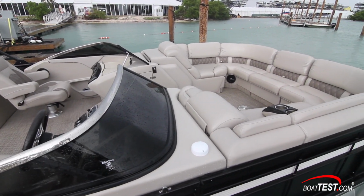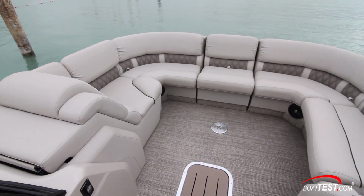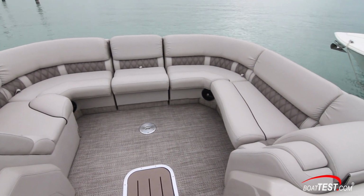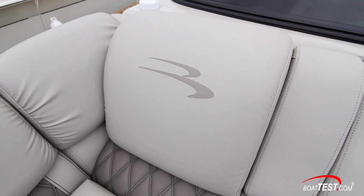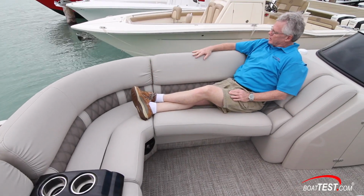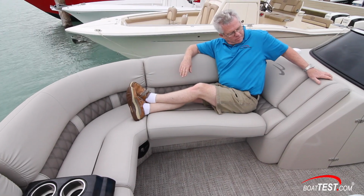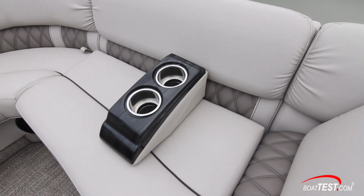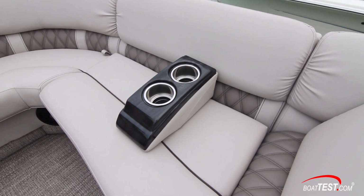As for her features, let's start at the bow where we have wraparound seating. All upholstery is plush, and Bennington uses multiple tones, quilted stitched lumbar supports, and custom embroidery. At both ends there are comfortable recliners. The seat back serves as a well-placed armrest, and a flip-down armrest is to the inboard side. A floating armrest with integrated beverage holders can be placed anywhere.